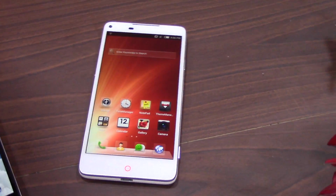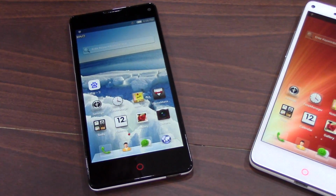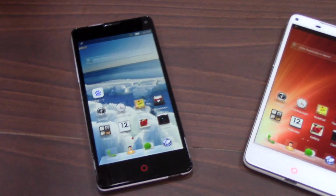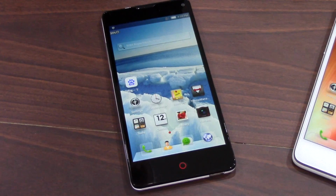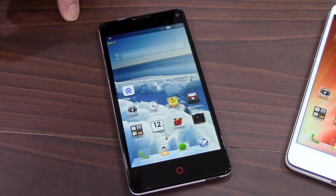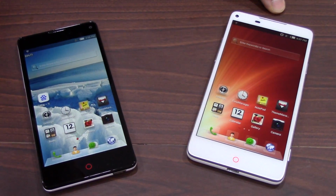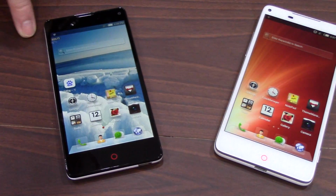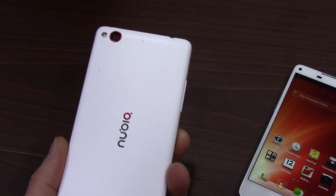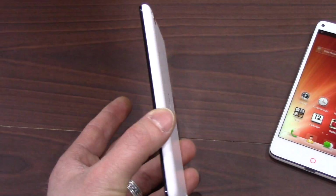So the camera is wonderful on here. We've done a wonderful job on that on the Mini as well, but this is where we begin to look at some of the slight differences. Obviously the 5S Mini is a little bit smaller. It's got a Snapdragon 600 processor, a 4.7-inch screen, 16 gigs of memory versus 32 gigs, and the battery is 2300 milliamp versus 2000 milliamp. The Nubia 5S Mini LTE comes in 5 different colors. In addition to the white, you'll have yellow, pink, green, and blue.